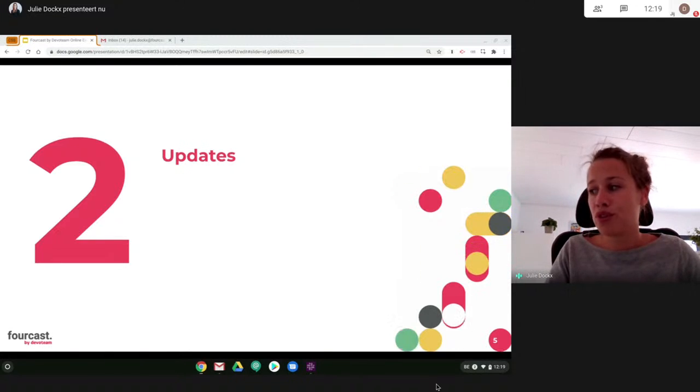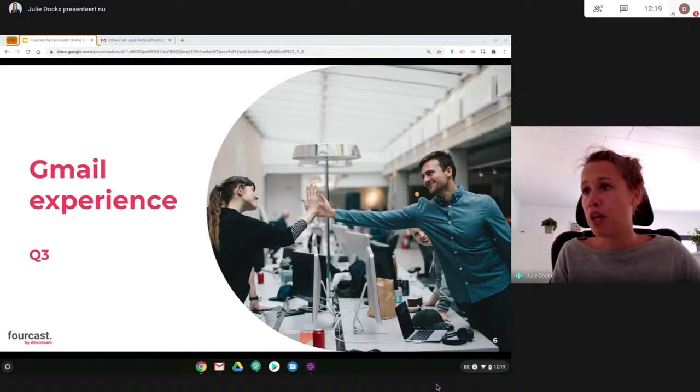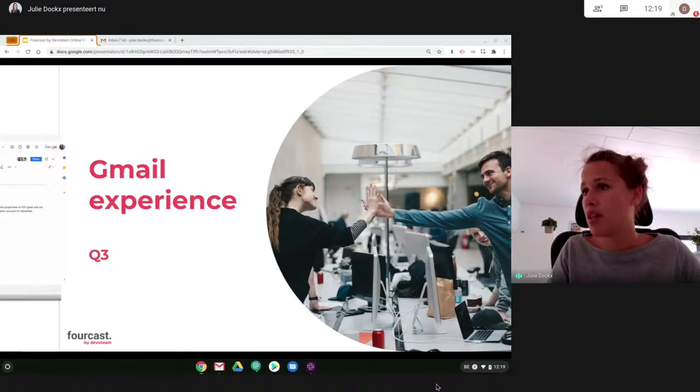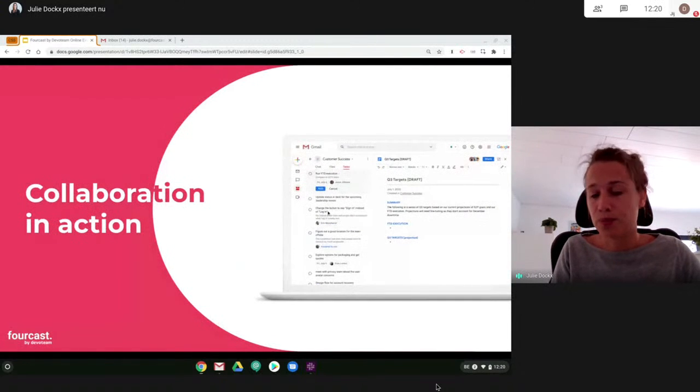Now let's move on to the first update or major new functionality that we want to introduce, and that's the Gmail experience. As Google introduced in beginning of July, they will start rolling out, as of September already, a new Gmail integrated experience. So what is this actually all about? Let's just have a look at the recap and then move on to the detailed functionalities.